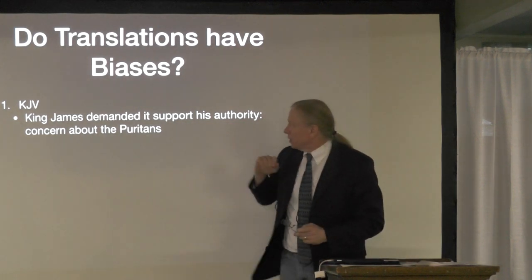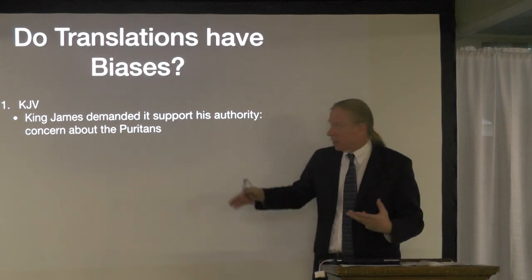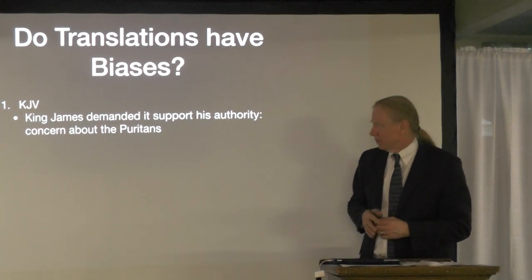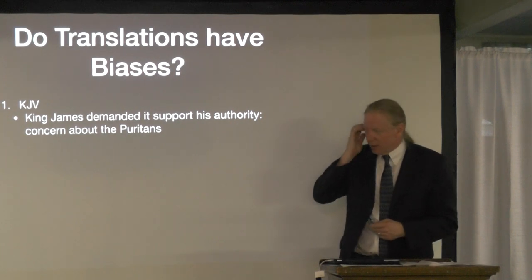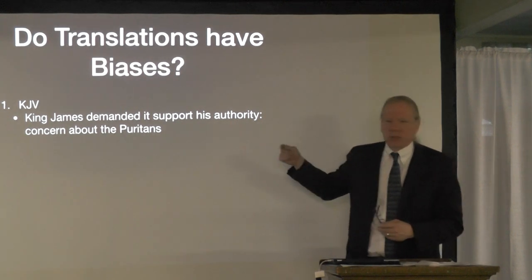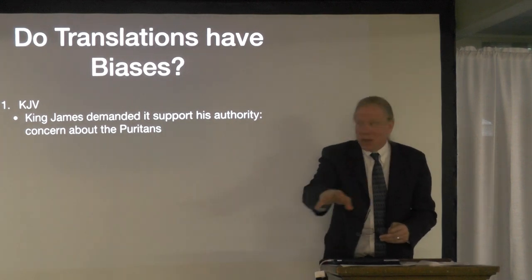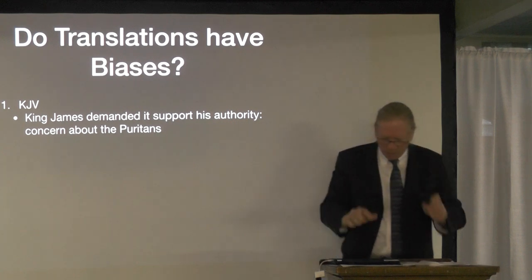The King James Version, King James actually demanded that when the committee translated the Bible, that it support his authority as the King of England. He was concerned about the Puritans and the rebellion against the Church of England, and so he wanted to make sure that that was included in the translation. So you may not be able to identify it, but you better believe that that bias was built into the 1611 translation of the Bible.